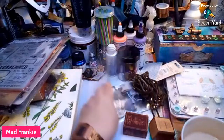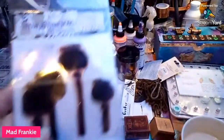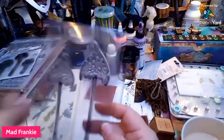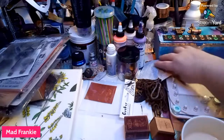I haven't really used it very much. And then I've got this old one, which is a poppy seeds stamp, which I've used quite a bit. And this stamp of fantasy mushrooms, which might be quite good. So we've got all those.